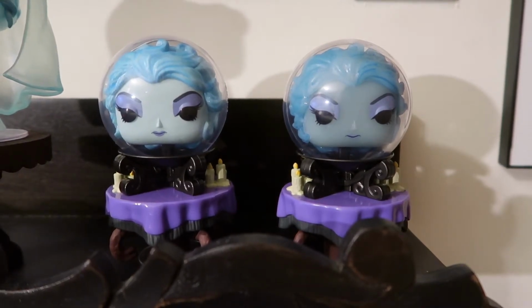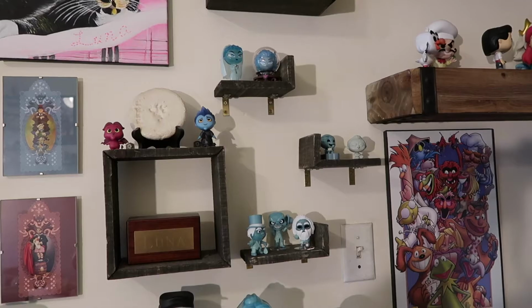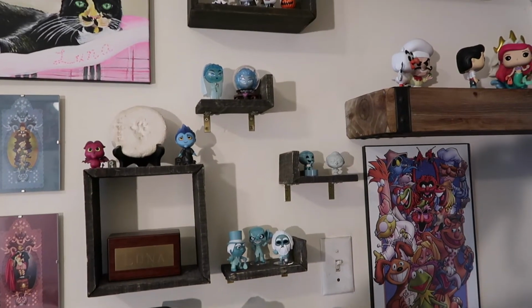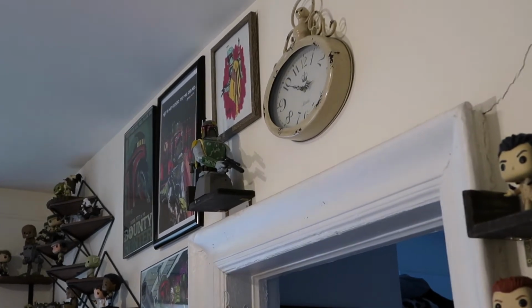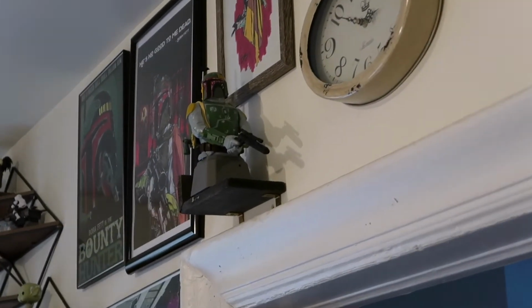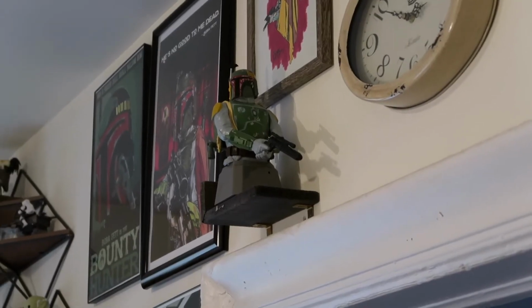It looks like I'm going to need another shelf because I only have three there, and I don't want to squeeze anything together. But Boba Fett's going to have to go. It's part of the set. I'm going to lose Boba Fett's shelf. He'll get a new one. It's fine. He's definitely going to get a new shelf.